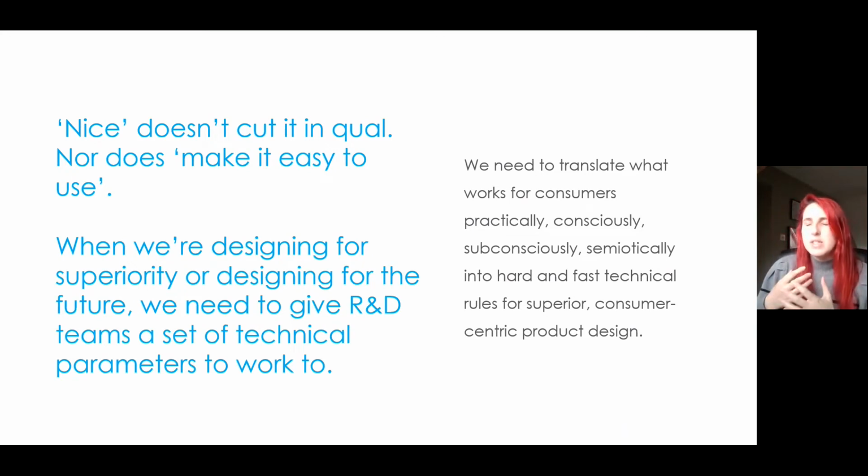And specifically, when we're designing for superiority or designing for the future, we need to give teams, whether it's a technical R&D team, as it is in this example, a marketing team, or even a service team, a set of parameters to work to, which means they can actually make something. They can make decisions which are actionable and have really clear guardrails. They need to be able to do work that they know will hit that mark. So basically, we need to translate what works for consumers, practically, consciously, subconsciously, semiotically, into hard and fast rules for superior and consumer-centric product design.